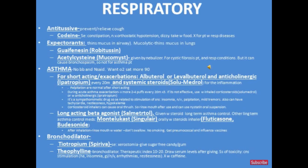The next class of medications are expectorants. So I'm just going to group two of them together, expectorants and mucolytics. Expectorants thin mucus in the airway, and mucolytics also thin mucus, but in the lungs. Included under these categories are guaifenesin and acetylcysteine. Another medication is called theophylline, and that's a bronchodilator.